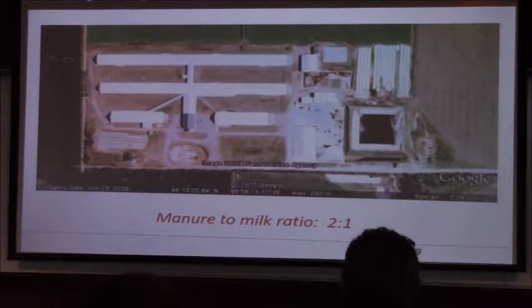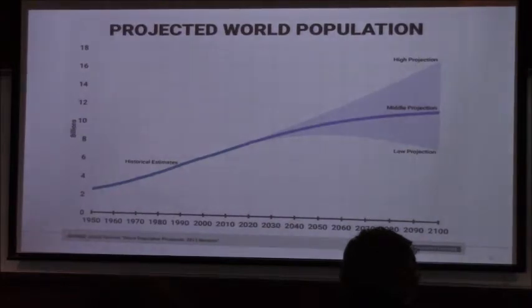Design these systems, and bioenergy systems, treatment systems for dairy cow manure. So how does that relate to environmental engineering?